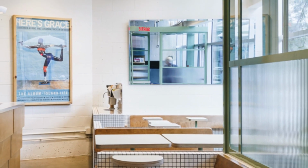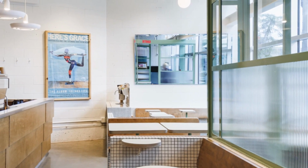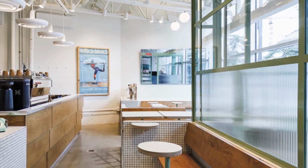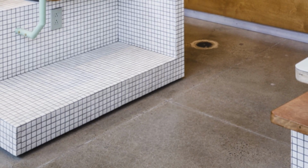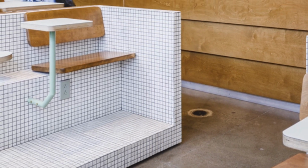A triangular floor plan with a curved wall that tapered down to a mesh to fit wide introduced a rigorous test of design ingenuity.